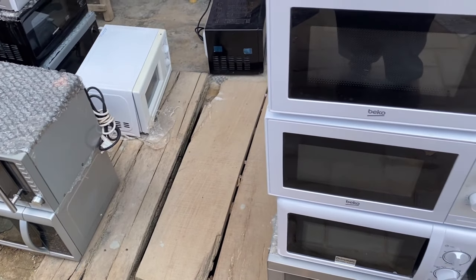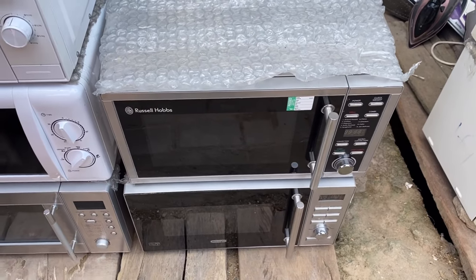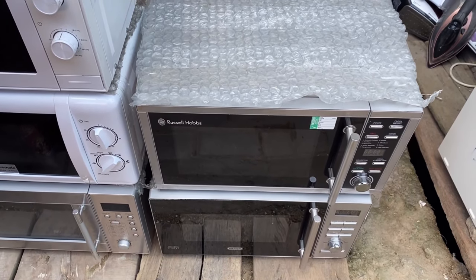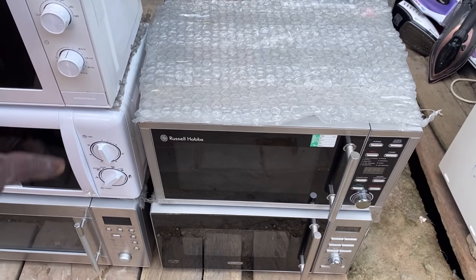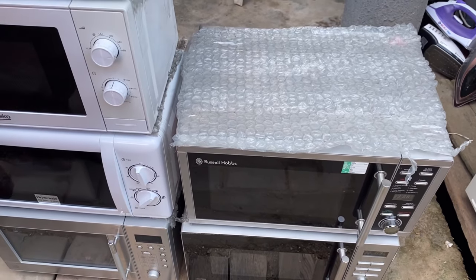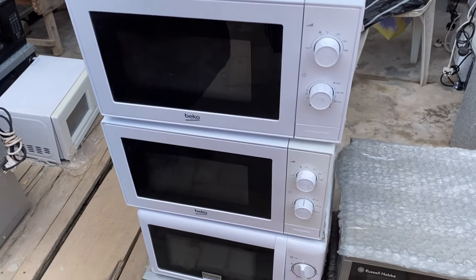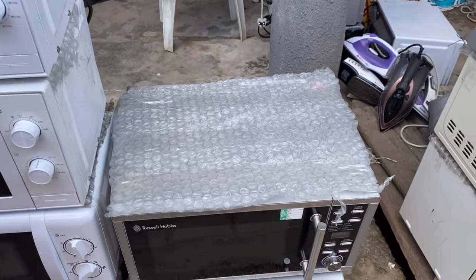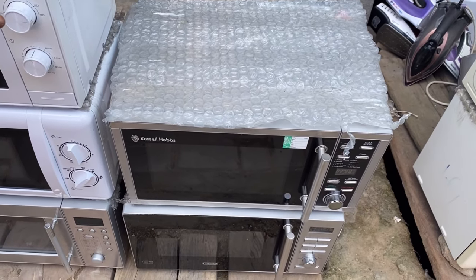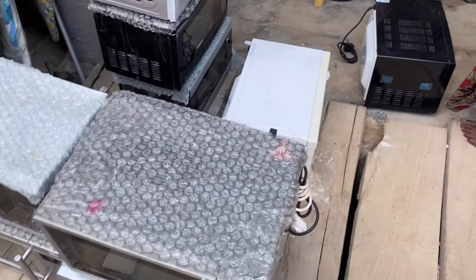Okay. 15,000. Yes, this one is 3-in-1. Roasting, baking. This is not the only one, just a sample. Okay. This one, 22,000. Is that the last price for this one? Yes. So this one's 15,000 naira. This one now 20,000. Okay. So all these ones are just warming. It just warms your food. Defrost, 15,000 naira. So she has a lot of microwaves.